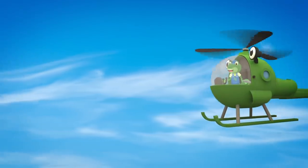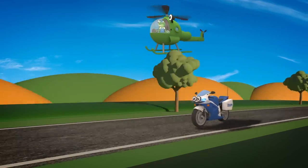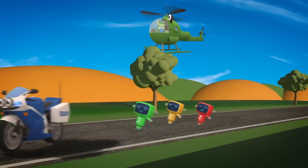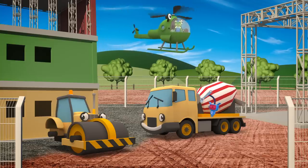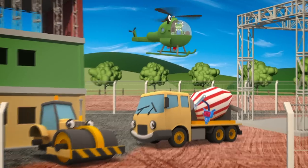Look, Mechanicals. There goes Millie the police motorbike. She's been called to an emergency. I just wonder if it's something to do with our Blue friend. Let's follow her. Oh, look! Blue Mechanical's causing all sorts of trouble at the construction site.